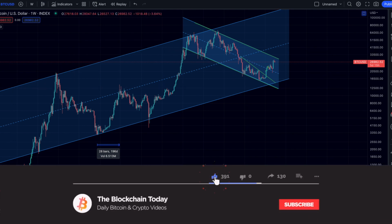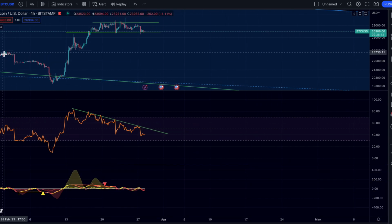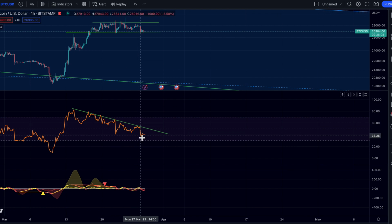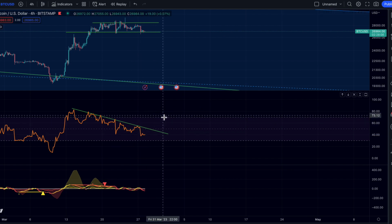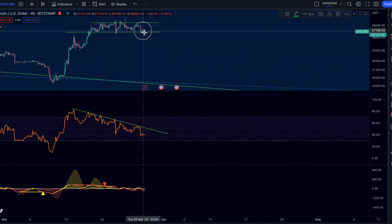Now let's start with the shorter term time frame. And actually nothing really changed since yesterday, because we're still trading in the sideways range. We haven't seen a breakout in the relative strength index, which would be a valid reason for a breakout in the price. Right, first we see the relative strength index. Afterwards we see the price follow. We haven't seen that yet.